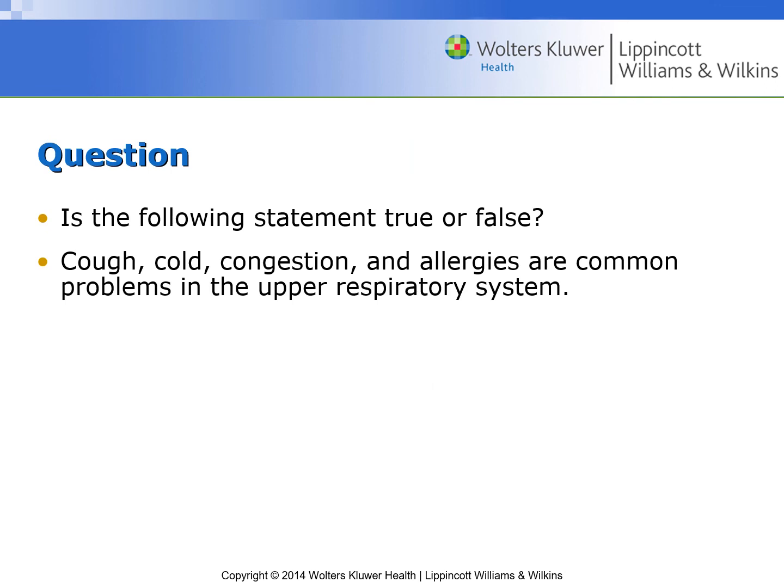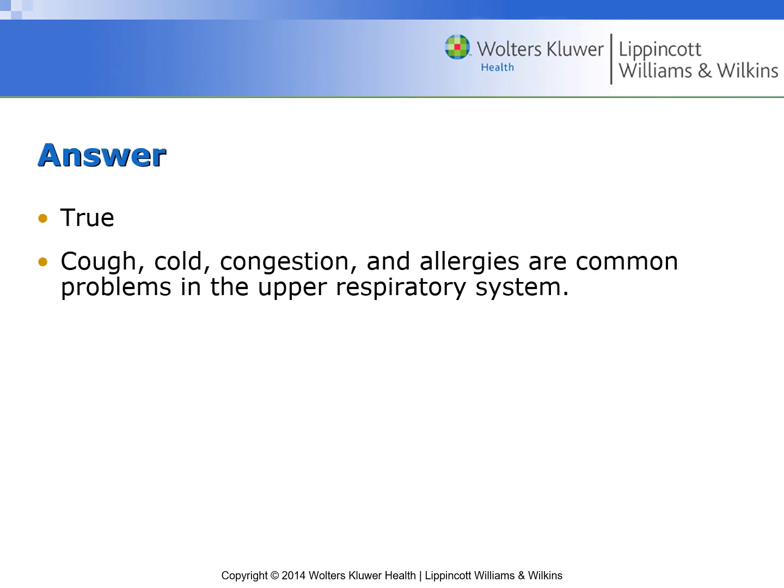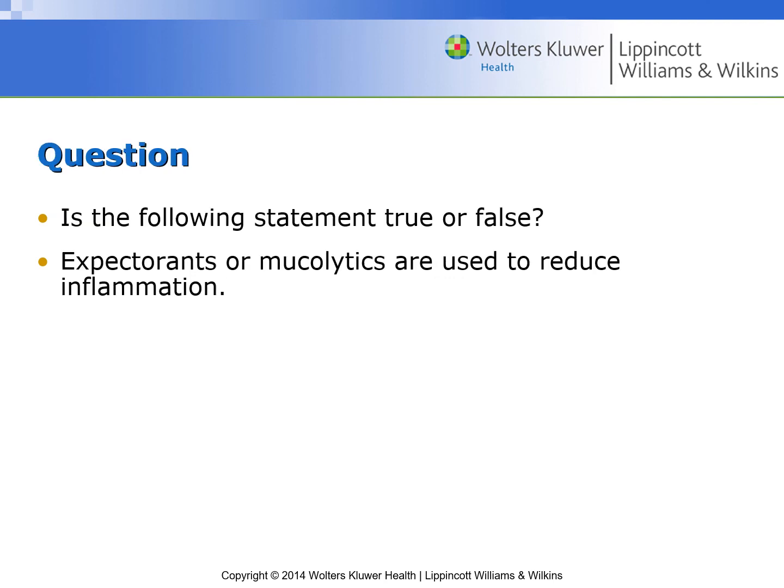Question: is the following statement true or false? Cough, cold, congestion, and allergies are common problems in the upper respiratory system. True. Cough, cold, congestion, and allergies are common problems in the upper respiratory system.